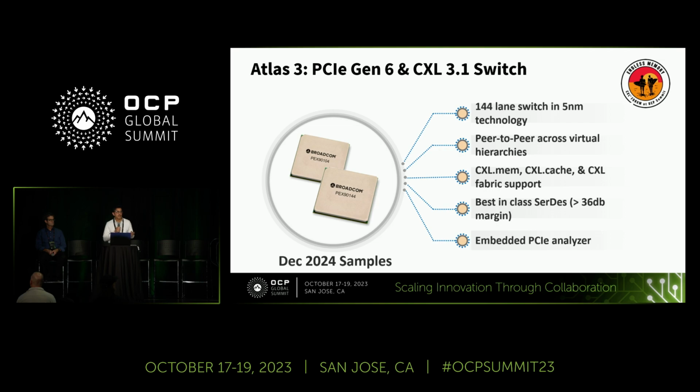And apart from that, it will also have one cool feature called embedded PCIe analyzer. So like I said, one of the things that we are doing is we are doing our part to evolve PCIe as the best choice for interconnect in the open AI systems. So part of that is being able to diagnose not just the PCIe switch issues, but the endpoints and the host connected to the PCIe. And so every x16 port will have an embedded PCIe analyzer.